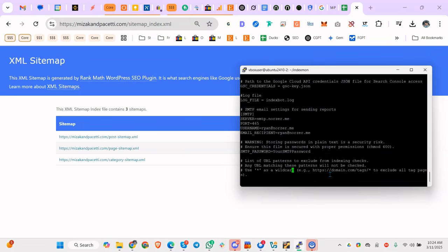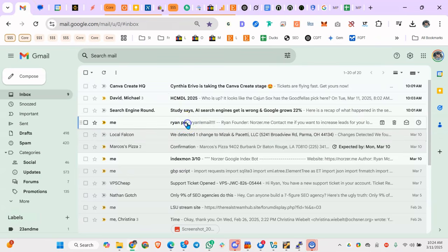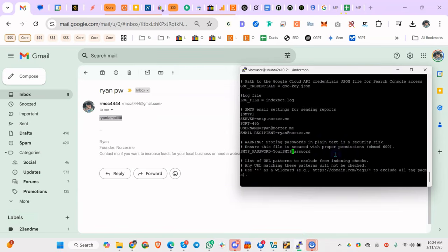Now this is where you put your password. Okay. This is the one sensitive part. Well, the JSON key as well. It's a sensitive part. This is the email password. Now this is going to change, like I said, after the video. So you're not going to be able to hack into anything.